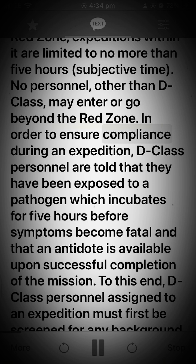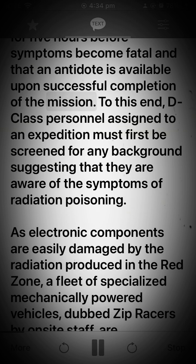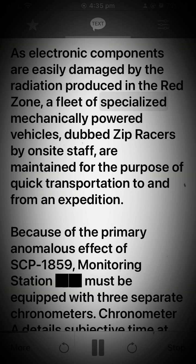In order to ensure compliance during an expedition, D-Class personnel are told that they have been exposed to a pathogen which incubates for 5 hours before symptoms become fatal and that an antidote is available upon successful completion of the mission. To this end, D-Class personnel assigned to an expedition must first be screened for any background suggesting that they are aware of the symptoms of radiation poisoning. As electronic components are easily damaged by the radiation produced in the Red Zone, a fleet of specialized mechanically powered vehicles, dubbed Zip Racers by on-site staff, are maintained for the purpose of quick transportation to and from an expedition.